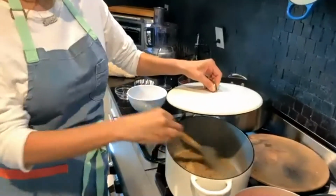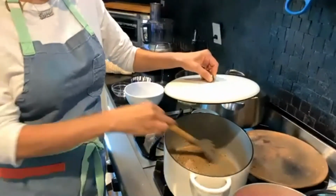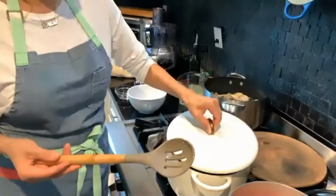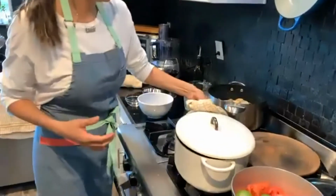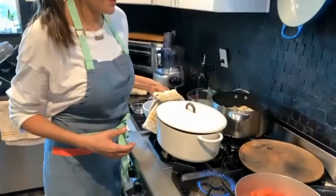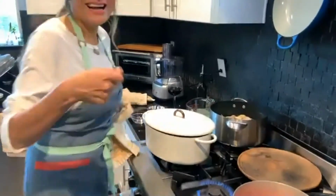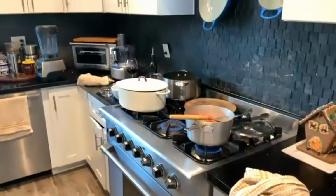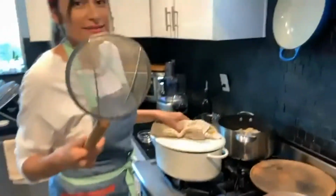And again, I'm using a slotted spoon for this, but I'm actually gonna pull this out of the heat really quick because it's already really hot and my spoon's coming out. So I'm gonna get another. I'm gonna get a... What did he say? I think it's called a... Is it called a spider? I'm not really sure what this contraption is called in English.